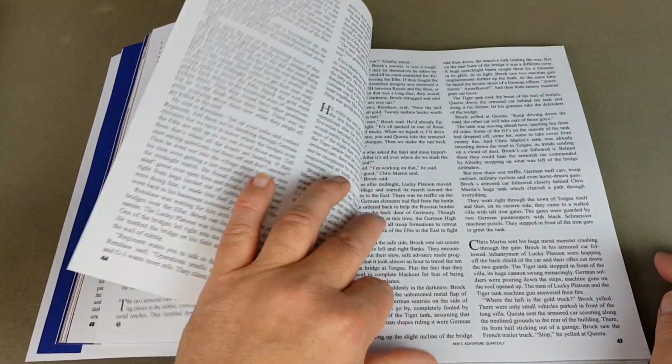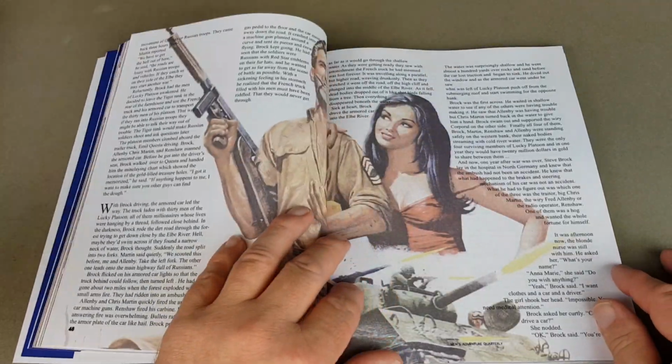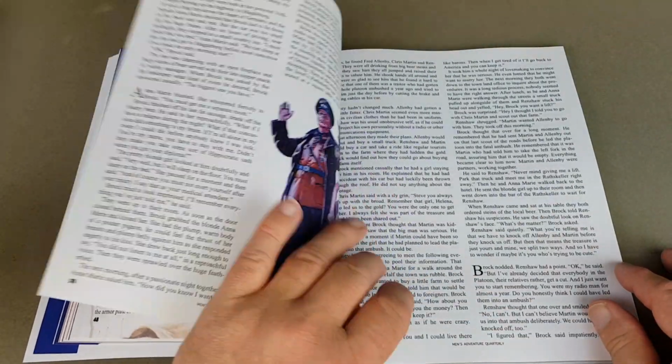Great stuff. As I said, you'll get the full story in there with any internal art reproduced as well.